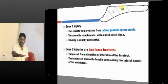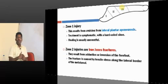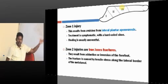And zone 3 is known as dancer's fracture. People who are dancing, no, all of a sudden you practice and you have a fracture, that is dancer's fracture. And if you are not a trained pugilist, that is boxer, you hit someone, which bone will get fractured? Fifth metacarpal neck. Neck of the fifth metacarpal is boxer's fracture. Base of the fifth metatarsal bone fracture is Jones fracture.